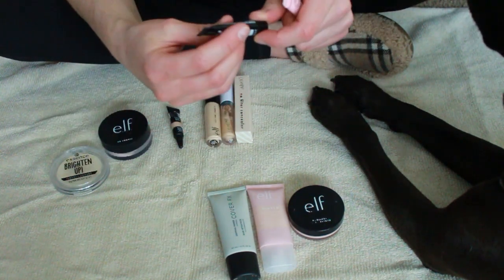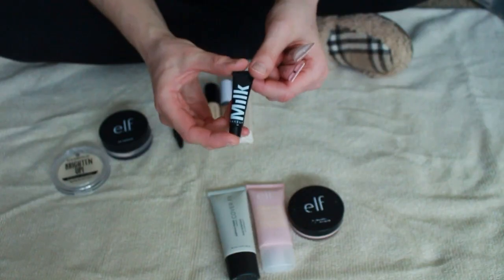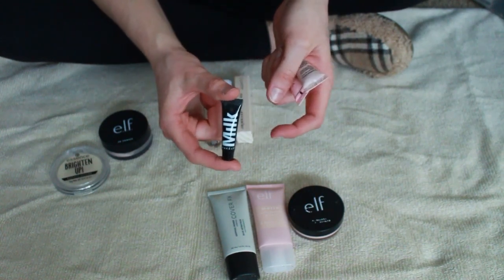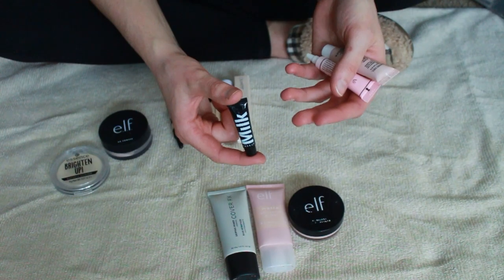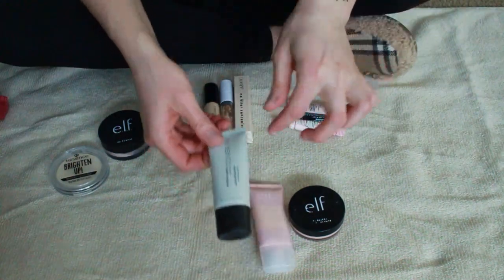And then this Milk Makeup, I believe this is the Pore Eclipse Mattifying Primer. I got this very recently in a sample size kit, so I haven't even tried this yet, but it's brand new, so I need to give this a shot, maybe closer to summer when I'm going to be a little bit more sweaty, oily. Cover FX Gripping Primer.